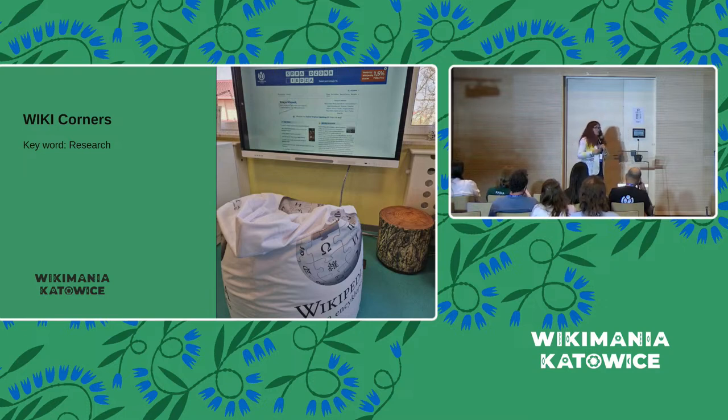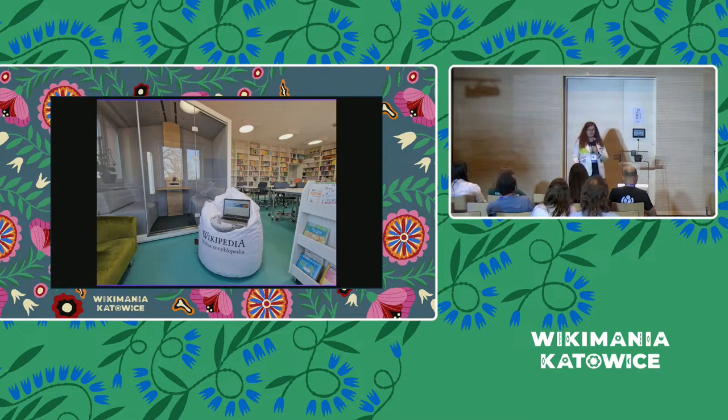And I think that a key word here is research. Yes, so when we talk about school libraries, we shouldn't talk just about books, about promoting reading, about storytelling. We should talk about information, we should talk about knowledge. We should talk about various skills that are so important nowadays. I would like to highlight this word, research, as something essential for school libraries in these wonderful corners, as you can see. So they are really popular.